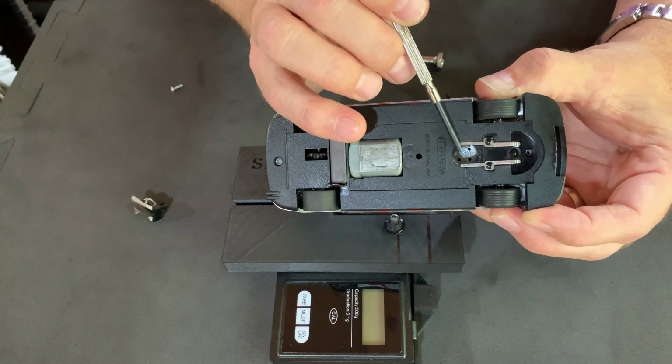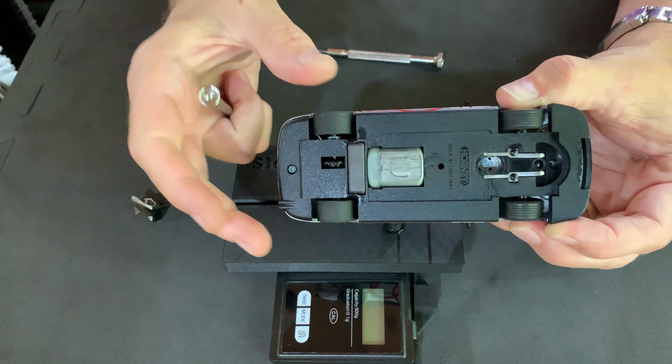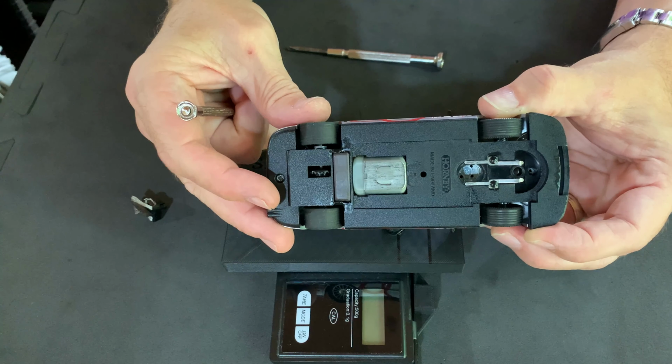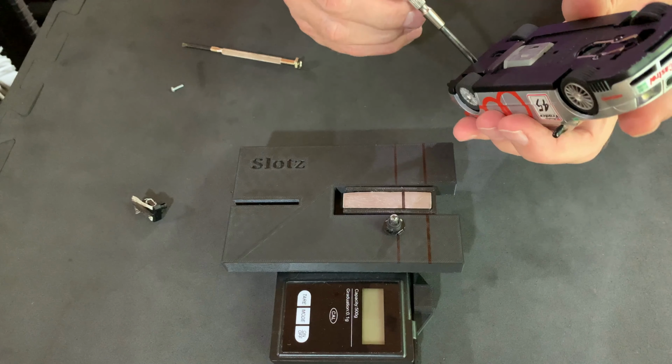And that said, as I'm sure many of the people watching will know, these never really caught on, and we'll probably see a little bit of that on the track and the reason why. But let's have a bit of a closer look at that. So we'll pop out the last screw.